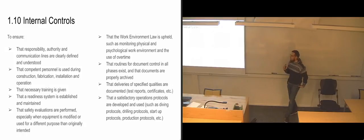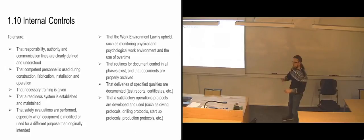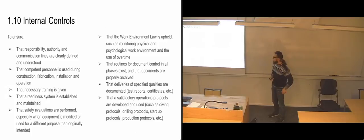Also, internal controls are for making sure that we have satisfactory protocols, both for operations that we are doing and also for whatever equipment that we're using, so that everyone knows exactly how they're going to do it. It needs to be written down so that it's very clear.